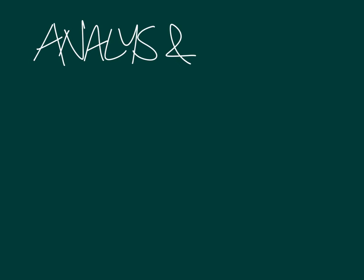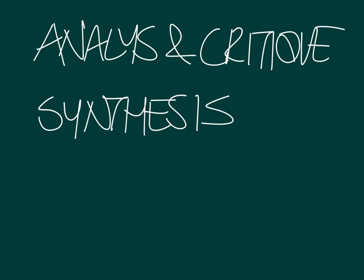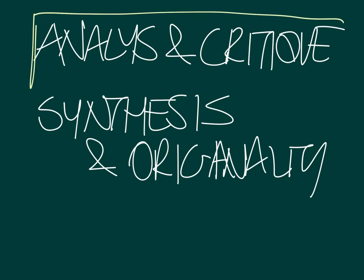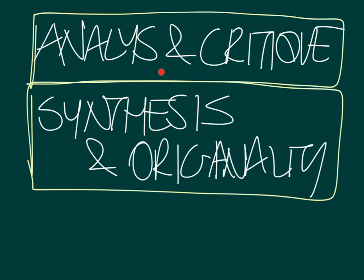Finally, we come to the two central elements. The first one is analysis and critique, and the second one is something called synthesis and originality. Excuse my spelling. Okay. These are, if you like, the academic skills right at the heart of producing a literature review. It's really down to how well you analyze and criticize.